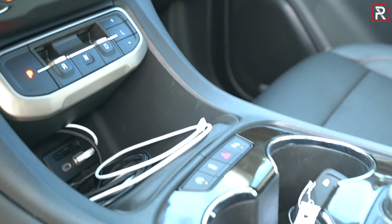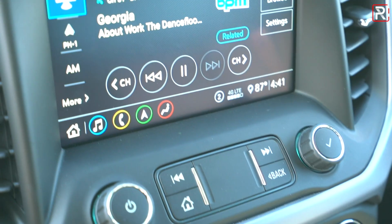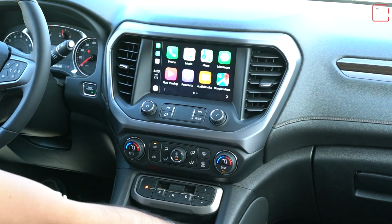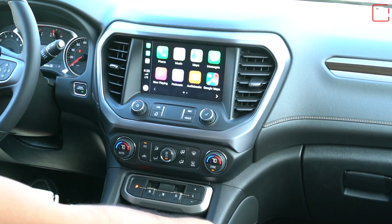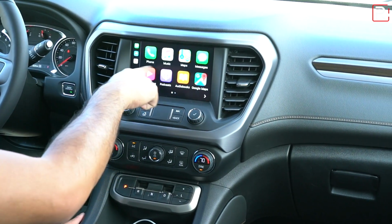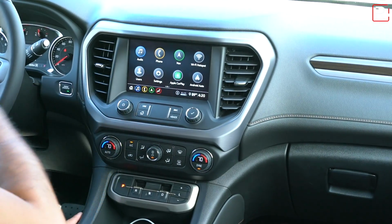Now, this one also has dual zone automatic climate control. You can see this is the 8-inch GMC IntelliLink infotainment system. It does include Android Auto and Apple CarPlay. The screen itself is fine, although some competitors have gone to a larger screen. What I don't like here is in the Apple CarPlay menu, there's no GMC icon that would take you back to the GMC page. Instead, you have to hit the home button.